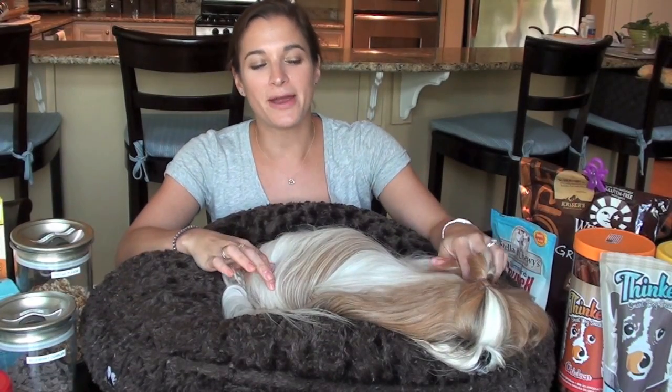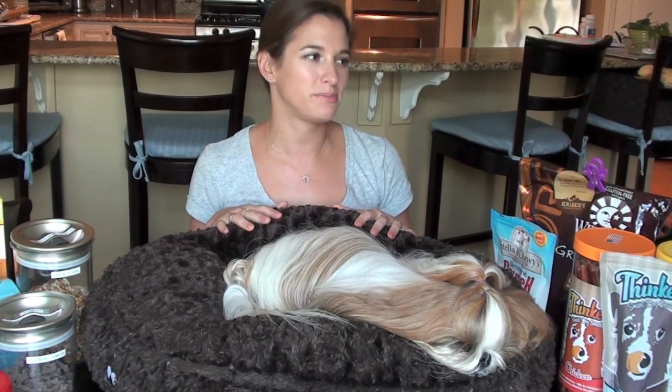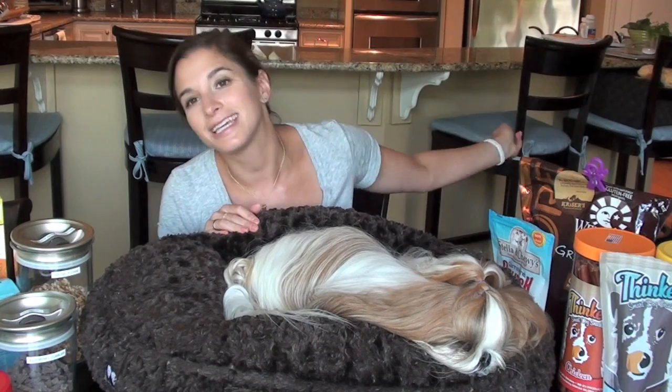Winnie and I are back. I put Winnie's big Bessie and Barney donut bagel bed, donut bed, bagel bed, I think it's a bagel bed, up on the counter here because she just looks so comfy sitting in it. This is usually in the kitchen. I didn't really want to disturb her.